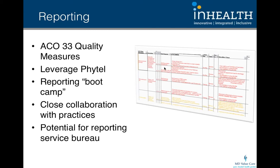There's an intense effort, of course, with the ACO 33 reporting. Any of you who are involved in that, I share your pain. It is an extensive, deep effort. We do intend to leverage Vitel tools. We are deeply engaged with practices themselves. They have done heroic work in transforming some of their intake processes, their rooming practices, the way they capture and code inside their electronic medical record. So we are certainly looking forward to some success on that front.